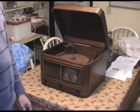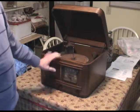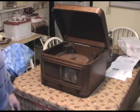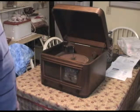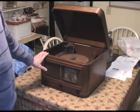Another thing I'll be doing real soon, probably after testing the turntable, is we'll go ahead and test the tubes. They look like they're all there. Looks like mostly metal ones. I just kind of took a peek in there already. And well, let's see what we can do, and it ought to make a nice Christmas present.